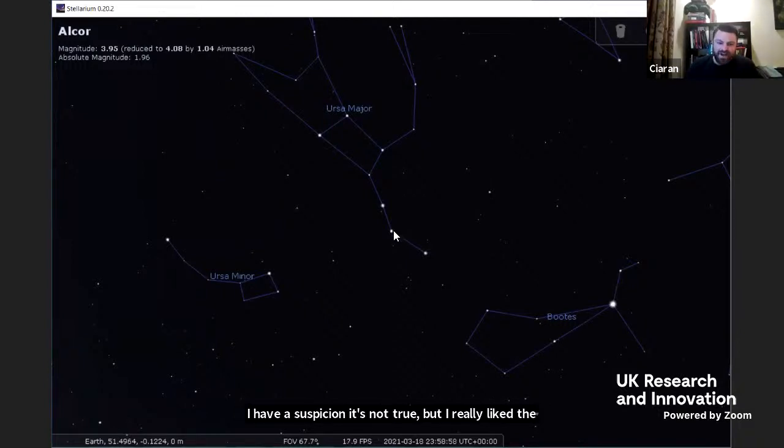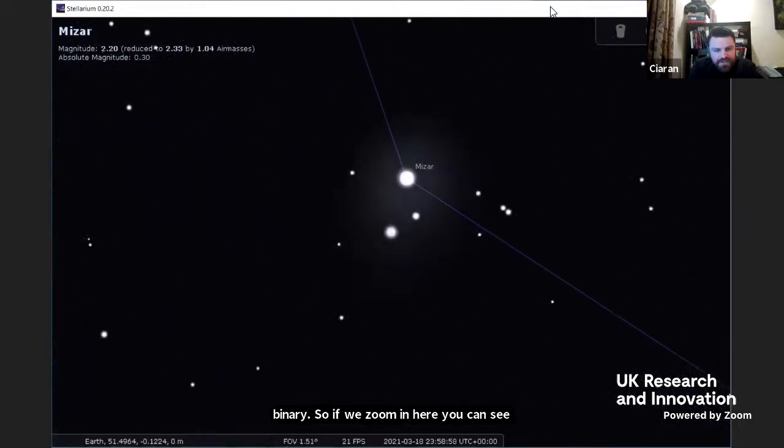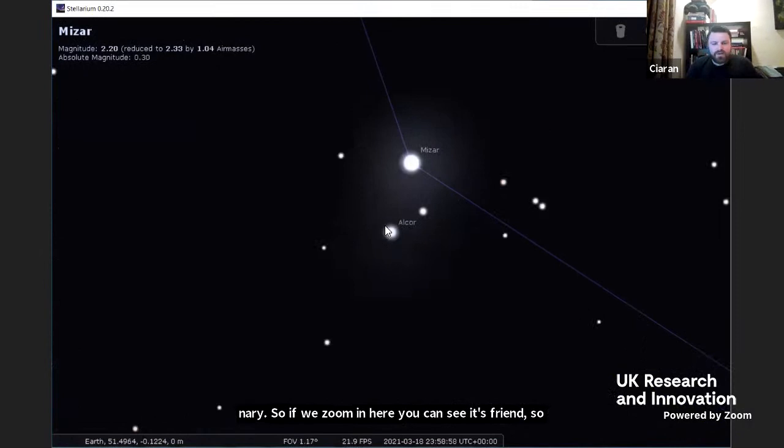So the story is that either this star Mizar or the Pleiades or similar things. This one is a binary. So if we zoom in here, you can see its friend. There's Mizar, and it has a friend, Alcor. And these are actually a binary. If you have good eyes, you can see them with the naked eye. Usually younger people can tell that these are two separate stars. And as you get older, they kind of merge into one as you need glasses and things.